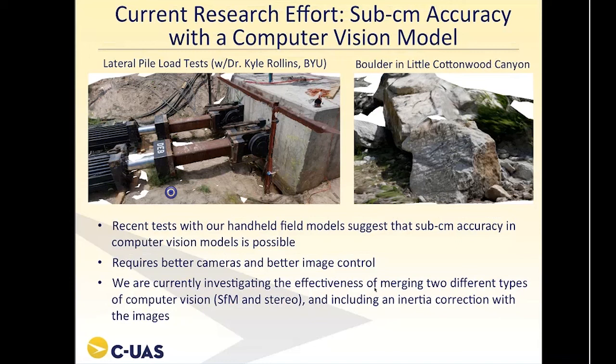Currently, the best that we can find in literature in terms of resolution for computer vision is on the order of about, well, what we're achieving, 12 inches to 18 inches resolution. We want to achieve sub-centimeter accuracy with our models. And we know this is possible because we have seen it with our handheld cameras.